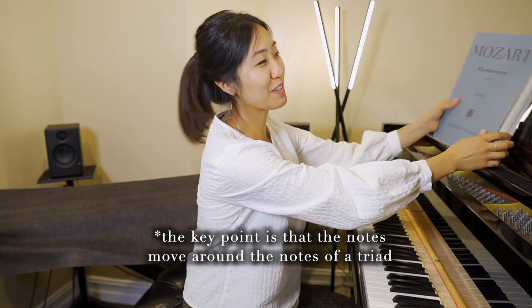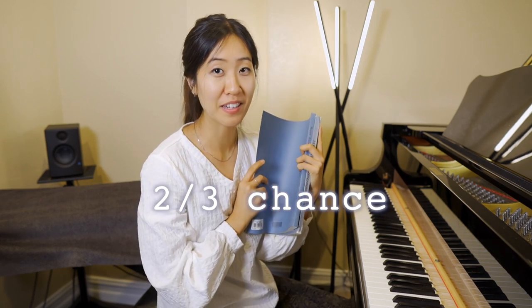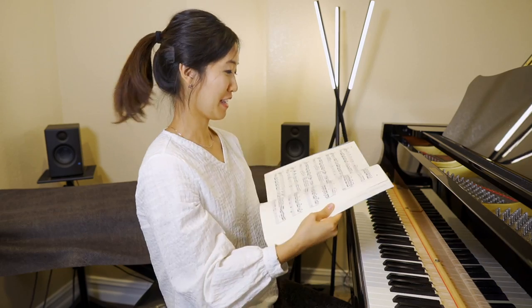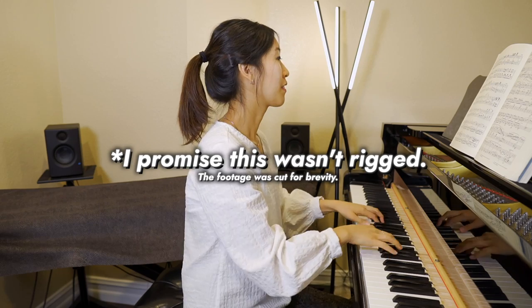I would bet that if I scroll through these pages randomly and stop at any two pages, there is a 2 out of 3 chance that there will be some form of Alberti bass. Another one just for good measure. I promise you that none of this was rigged. So let's start off with that Alberti bass.